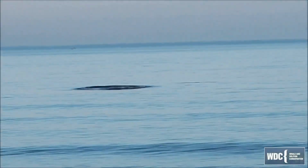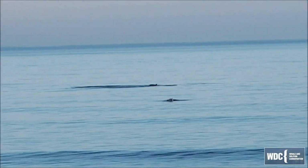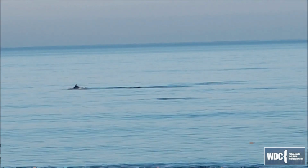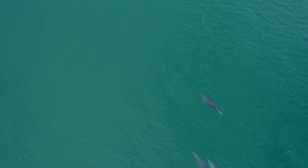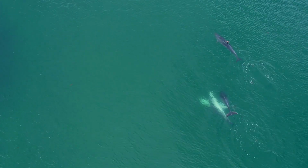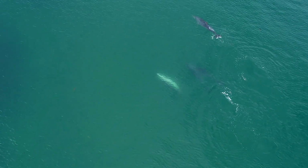If you're lucky, you may spot some dolphins offshore. Best bring some binoculars or a scope for better views. A couple of months ago I managed to catch this footage of some of them a bit along the coast from here at Burgh Head.